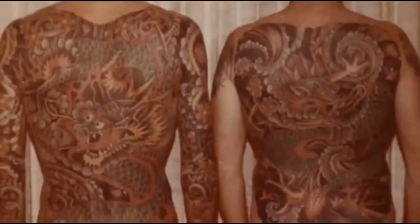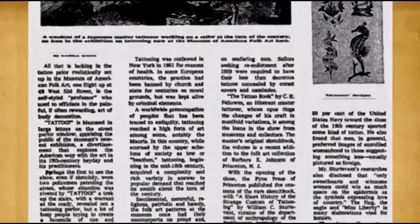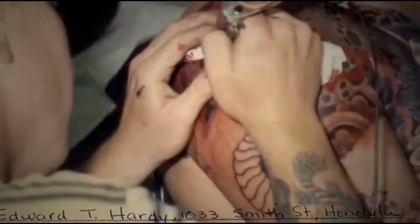One day I pick up the paper and there's a story about how the Museum of American Folk Art is going to do a show about tattooing. I come in and I say, listen, I got a lot of pictures and stuff of tattooing. Next thing you know, I'm working on the contemporary half of this show. I get a hold of Ed Hardy, and Hardy is hooked up with Jerry.